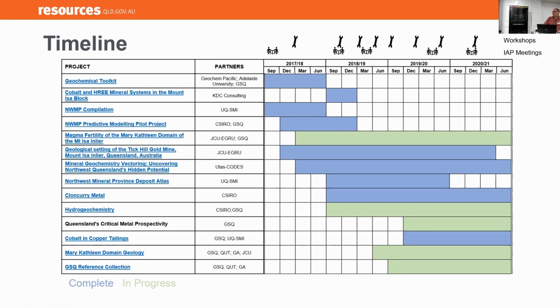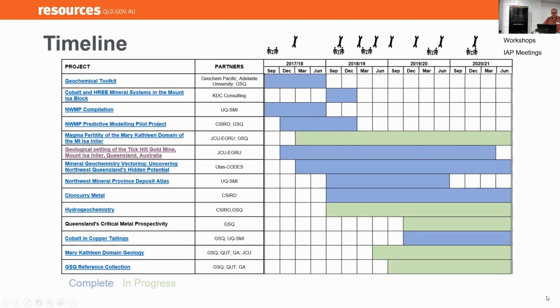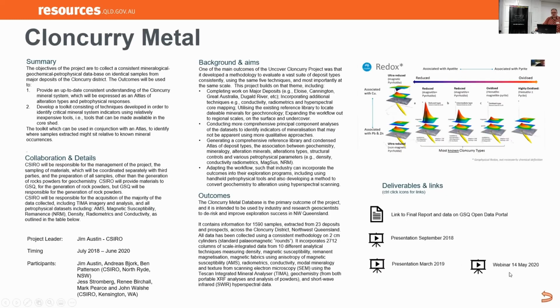All the blue ones there are studies that have been finished. When you click on one of these links, it takes you directly to the study, and there's a link to a final report and presentations, in this case on the Tick Hill project. So it's like a self-sourcing website. And so, the CSIRO talk that we're going to hear about later in this session, the final reports and a series of presentations are in there on Curry Metal.